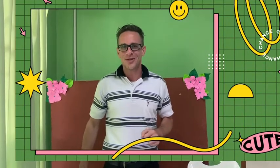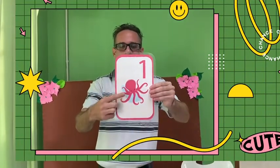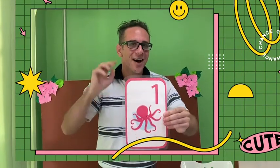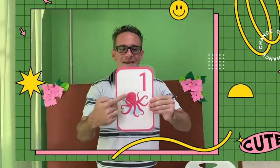Giraffe room, let's practice our numbers. First number, 1. What animal is this? Octopus, very good. Let's count. 1, 1.